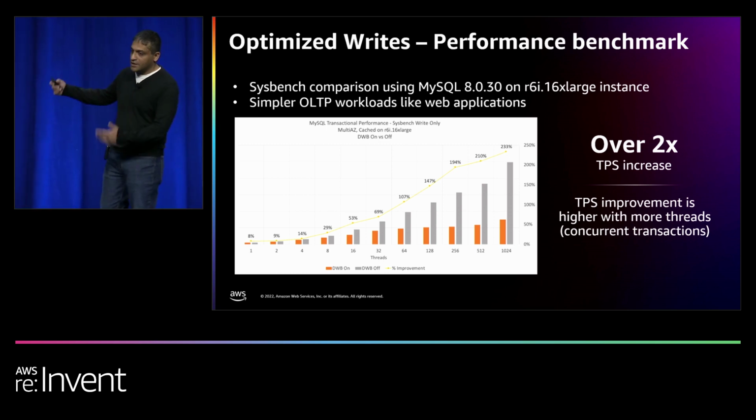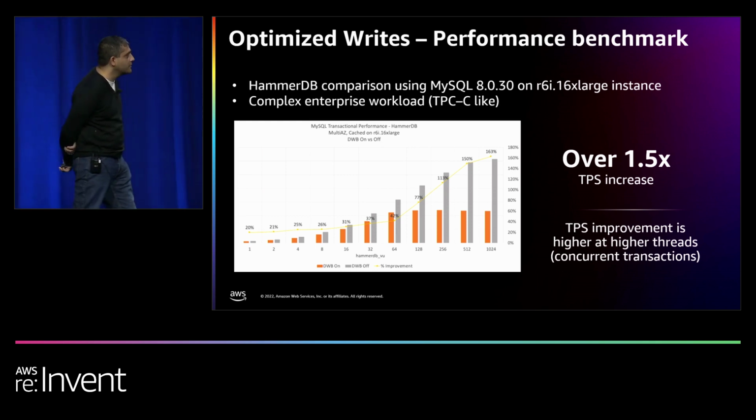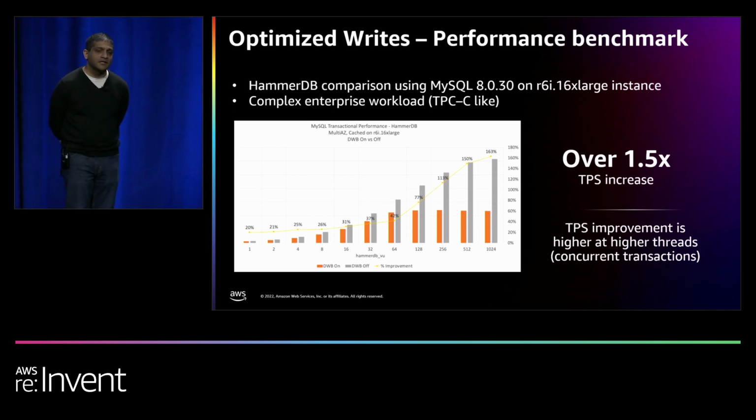That's actually like 3.3x. We also ran this for HammerDB using the TPCC-like workload because that's more complex queries. Different workloads and different benchmarks are good fits. And here as well, we saw a 1.5x increase, which is again tremendous for a lot of our customers.